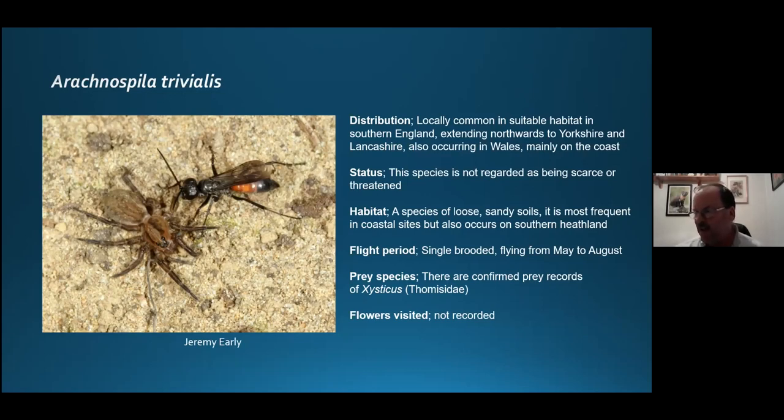I say very little is known about this species, but basically from the related species, it's likely to construct a nest in loose sand, having captured a spider which is hidden locally in nearby vegetation.